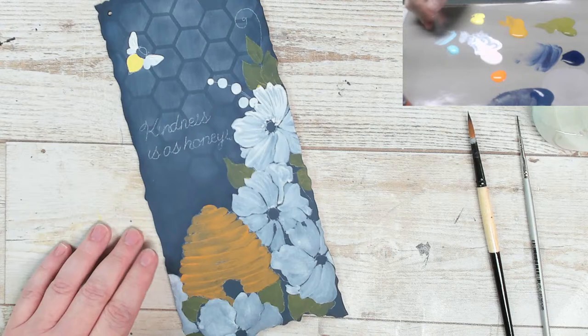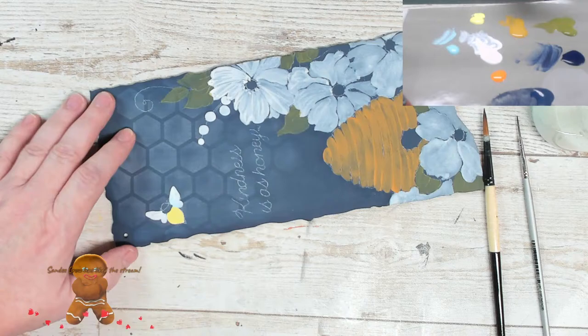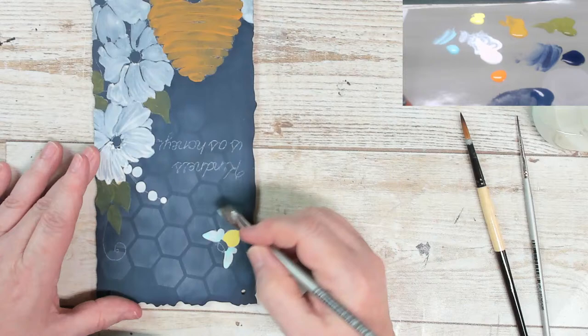So for the wings, you're going to bring that little bit of that Crystal Blue or Bahama Blue in close to the body. Just on both wings, tight to the body, little float in there. And then I like to put a little float of it at the tip of the wing as well. It just gives the wings a little extra something. So little tip of that Bahama Blue.